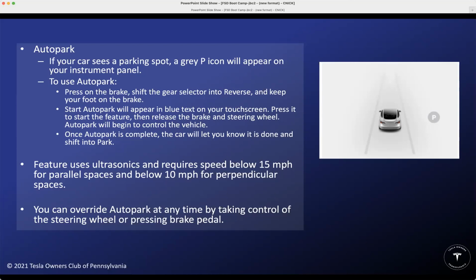I have found it's a little fast for me sometimes. I find it, which is surprising, I actually thought it would be more cautious. I find it goes into the spot pretty quick. But at the same time, it hasn't hit anything or a curb, so I can't complain as long as it puts it in there.